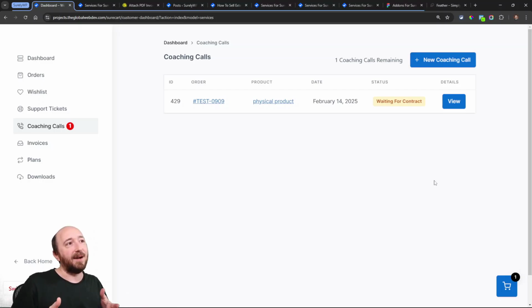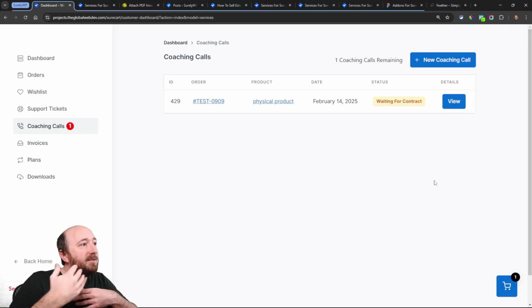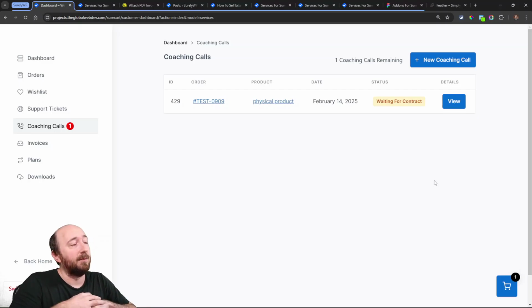Then again, this is site-wide, so you can't have services and coaching calls, but if you're going to have multiple things, you would probably just keep it services. Let's say you were just doing personalized gifts, like custom deliverables. You sell T-shirts with someone's name on it. You know what I mean? Well, then you could name it, I don't know, customizations. You get the idea. Pretty cool.